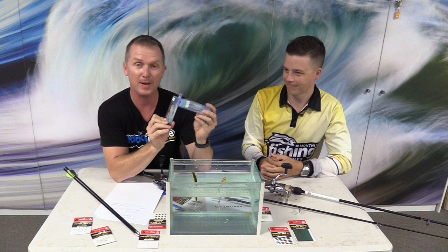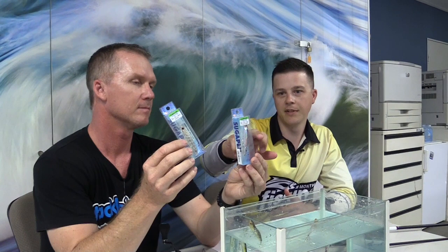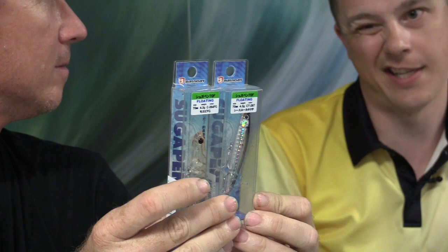So very baitfish profile-y for the more pelagic fish, but anything that eats a prawn is going to love the prawn one. Yeah, I'd probably go with a clear water one with the prawn, and if you've got a bit of colour in the water, maybe the holographic one just for that bit of flash, a little bit of extra attention. Everybody's different, but that's how I'd pull them out of my tackle box.